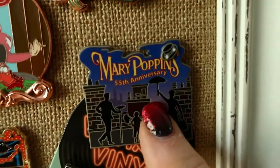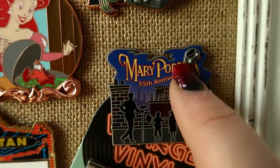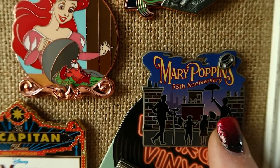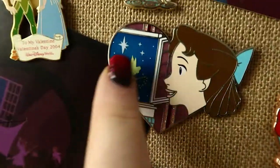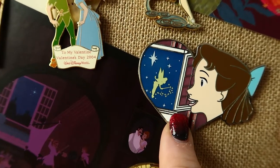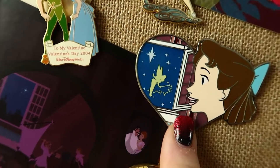And then over here, we have a Mary Poppins 55th anniversary pin with her hat, and they're on the rooftop. This is a cast exclusive pin that I found, I think, on eBay. And then this is a Windy Antique Fantasy pin that I purchased through one of the Disney Chris fantasy sales. This is not a Chris design, but it is absolutely stunning.